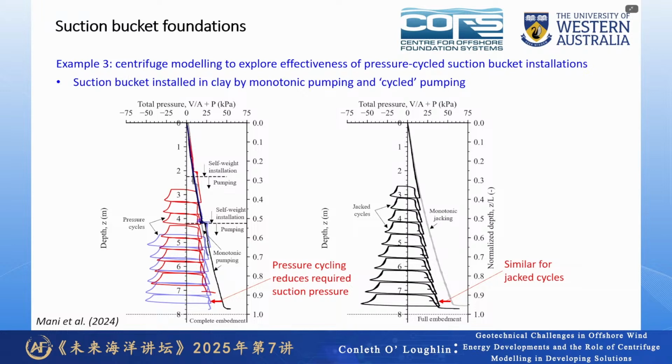And what that means is that we have reduced the installation resistance. We've made the soil weaker. If we look at it then, rather than pumping, just when we do jacking, this is in the same soil. The question was, is it anything to do with the fact that we're pumping, or is it just the up and down cycles of the suction bucket in the sand or in the clay? In this grey line, we've got a monotonic jacking, by which I mean we're just inserting the bucket. And in this other test, we're doing something similar to pressure cycling, but we're just moving the bucket up and down with these jack cycles. And again, you can see this reduction in the installation resistance. So that tells us that it truly is just the action of moving the bucket up and down in the soil that is reducing the frictional resistance.